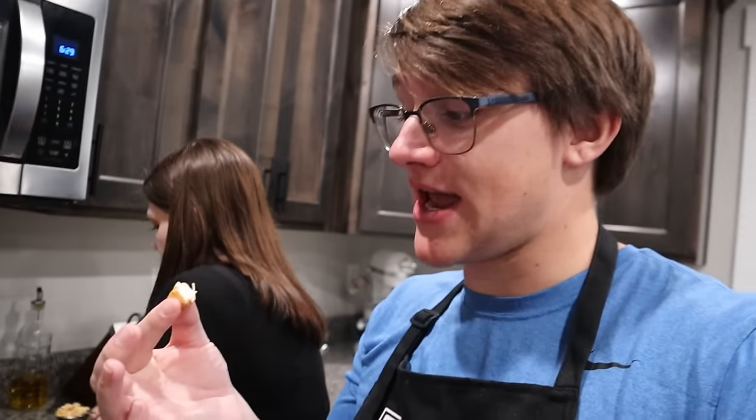Disclaimer, I was like 99% sure this was cooked through. If you're actually not sure it's cooked through, cut it open with a knife. Don't bite it. I've cooked chicken enough that I knew that was cooked through before I bit it. I just thought it'd be funny. Yum.